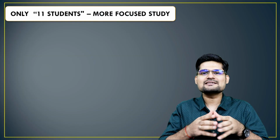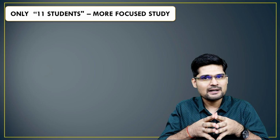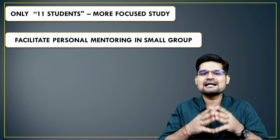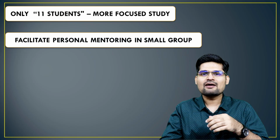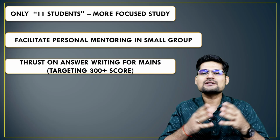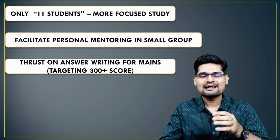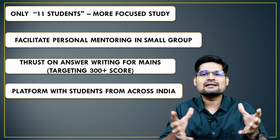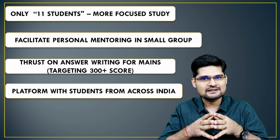The first thing that is important is that only 11 seats are there. As you know, we only take a small batch of people for more focused study. The second important point is that we facilitate personal mentoring in very small groups of students, and our thrust is on answer writing techniques and the process so that a person can score more than 300 marks in geography optional in UPSC. And the next important point is that this is a platform for pan-India students, so it creates a very healthy group, with people from all across India joining.